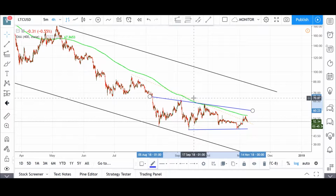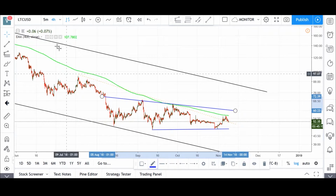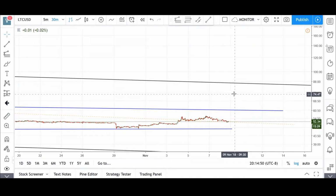But remember, you still have lower highs. And until those lower highs, until the trend is changed, you could easily get a bear market rally, you could get a false breakout, and then you could continue seeing more decline. So please keep stop losses going into the shorter term time frames to give you an idea what I'm talking about in terms of stop losses.